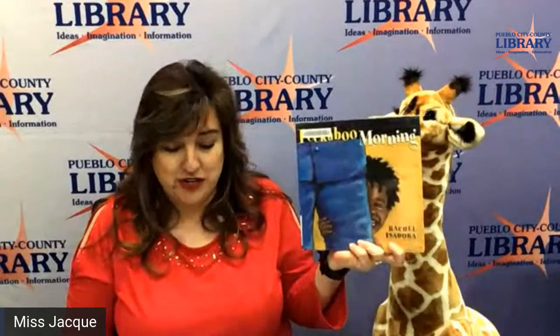Shall we begin with our first story? Today, I'd like to thank Penguin Random House for allowing me to read this beautiful story called Peekaboo Morning, which is, I'm sure, a fun thing that you play with your children. This is by Rachel Isadora. The illustrations are absolutely beautiful.